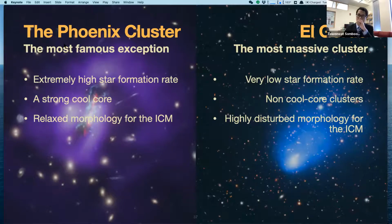the Phoenix cluster, as I talked about earlier, is the most famous exception. It has an extremely high star formation rate, a strong cool core, and a relaxed morphology in the ICM. However, Algodo is the most massive galaxy cluster that we know of. It has a really low star formation rate in a non-cool core cluster, and it has a highly disturbed morphology in the ICM.